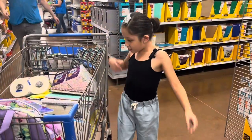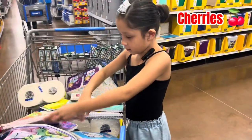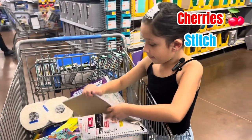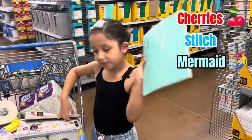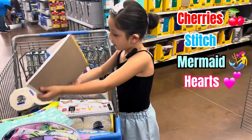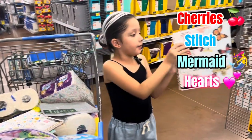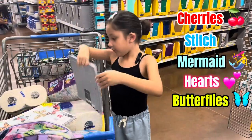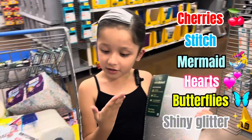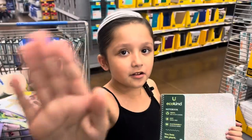Let me show you my 6 notebooks. I got a, what is it called? Cherries. A Stitch one. That was really cute. A mermaid one. Ooh, I like it. And a heart one. Let me see. Oh, I like that one too. Butterfly and the shiny one. Shiny glitter one. Silver glitter. I like it. It's kind of shiny in my hand. Let me see. You can't see it that much. Oh, a little bit.